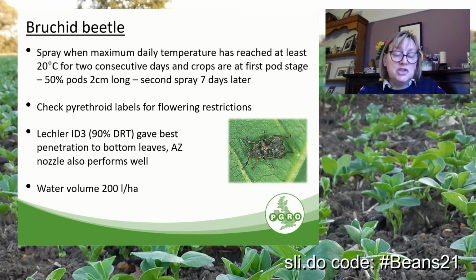Work that's been done in the past shows that not only angled nozzles give good penetration into the crop, and it's important that you do this, but Lechler E3 gave the best penetration to bottom leaves. Water volume, stick to as close to 200 litres as you possibly can. There's no benefit to going higher than that, but really dropping water volumes is not a good thing to do. It doesn't give you good coverage of the crop, and it will reduce efficacy of the products that you do have, which are, again, quite limited at the moment.